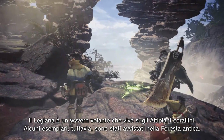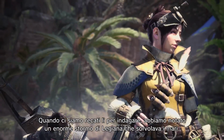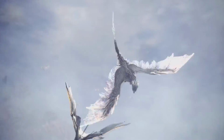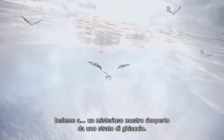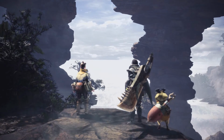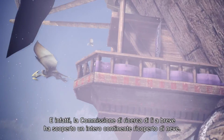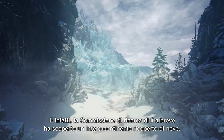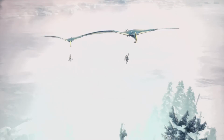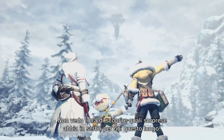Legiana is a flying wyvern usually found in the Coral Highlands, but there have been reports of sightings in the Ancient Forest. When we went there to investigate, we saw a huge flock of Legiana flying off across the sea, together with a mysterious monster veiled in ice. Big changes were happening in the New World, and trouble was brewing. We were sure the Legiana were headed for land. And sure enough, the Research Commission found a huge landmass covered in snow. We called it the Hoarfrost Reach, and we established a new base there. I can't wait to see what surprises this place has in store for us.